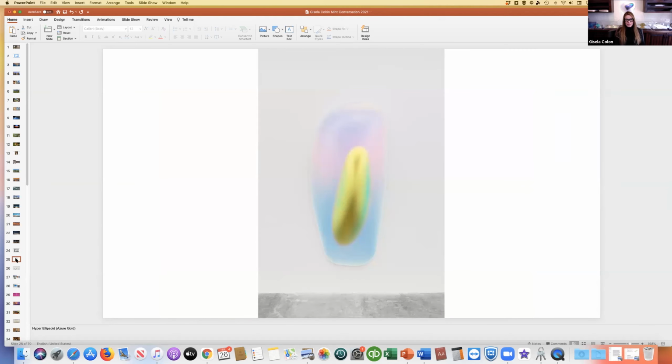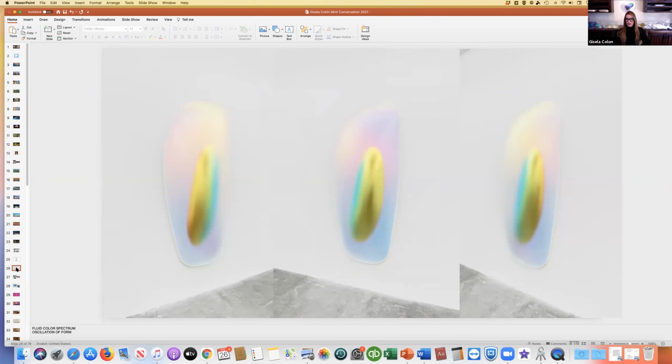This is the Hyperlipsod Azure Gold, which is a prime example of my work. And this is the one at the Mint. And I developed over time what I call a fluid color spectrum. And this is the work in natural lighting. And as you can see, as you move around the object, you get a real transformational sense of the color changing, and also the form inside. So from certain angles, the form disappears and reappears, and that's what I've called my fluid color spectrum.